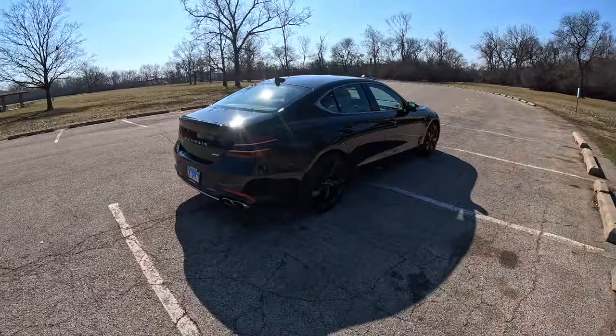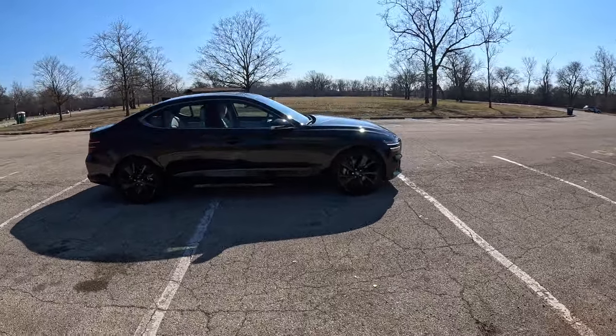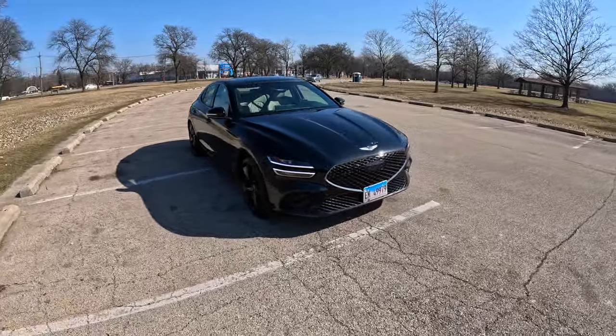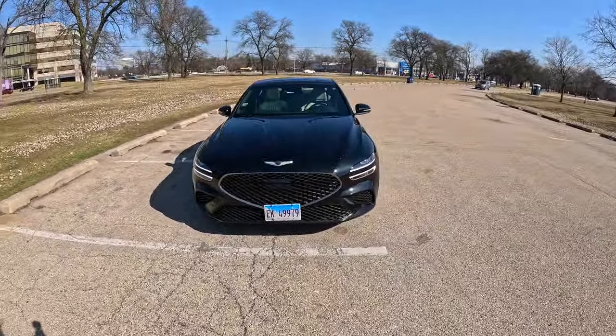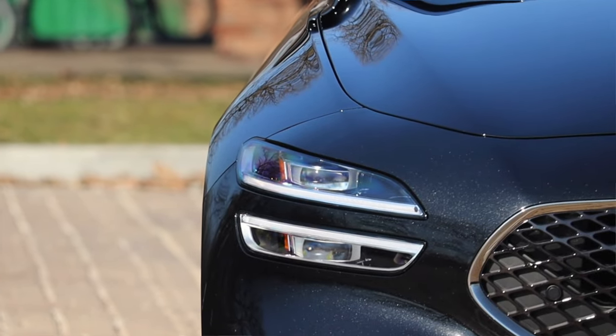I think it's sleek, I think it's low key enough. It's not in your face, it's not screaming for attention. It doesn't have giant kidney grills at the front that are more offensive than a terrible dad joke. No, it just looks nice, and I really like the newer split headlight design.